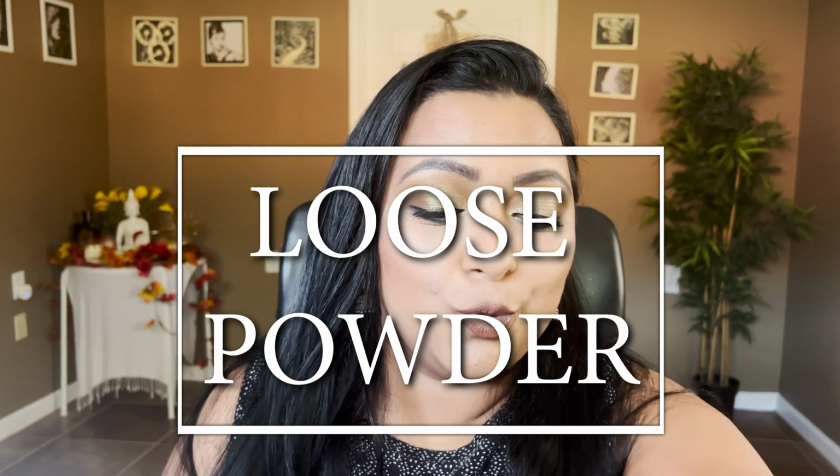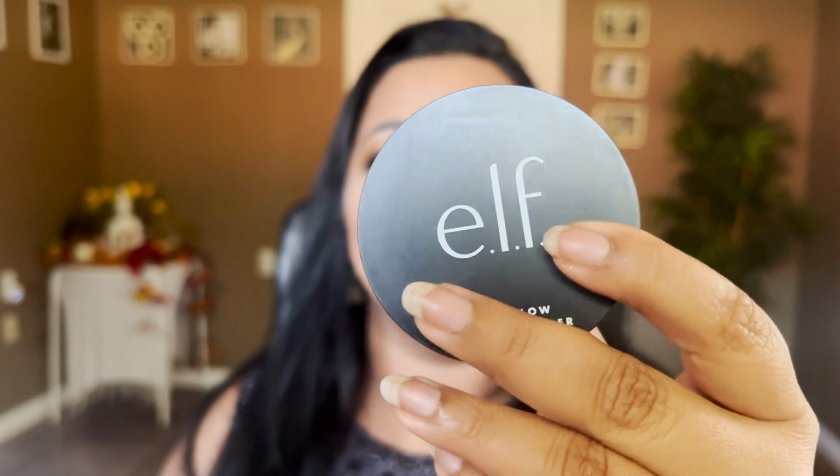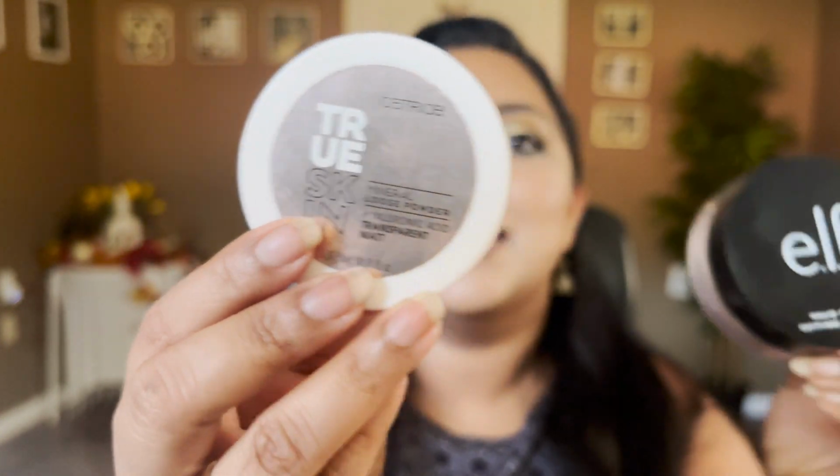So let's move on to the loose powders. In the loose powder category, I have Elf's Halo Glow. Everybody knows about it. Everybody has heard raving reviews about it. And the other one is Catrice True Skin Loose Mineral Skin Powder. Out of the two, the one that I reached out to more is the Elf one. So I would highly recommend this. I'll actually recommend both, but I'll show you what's the difference between them.